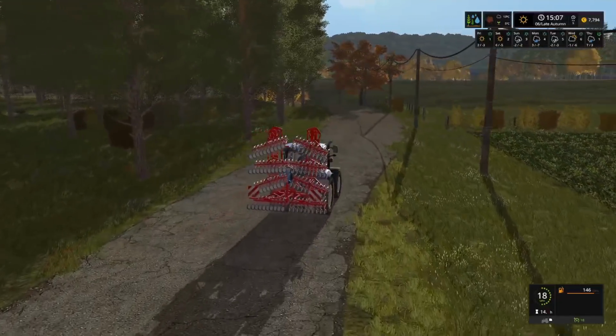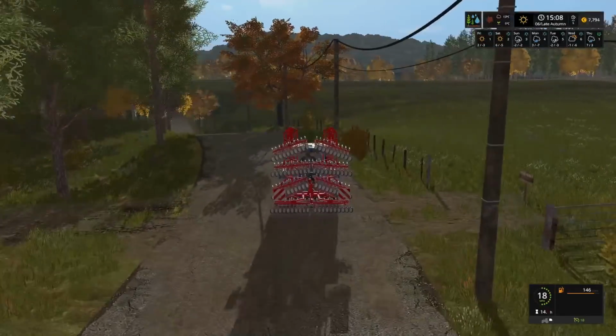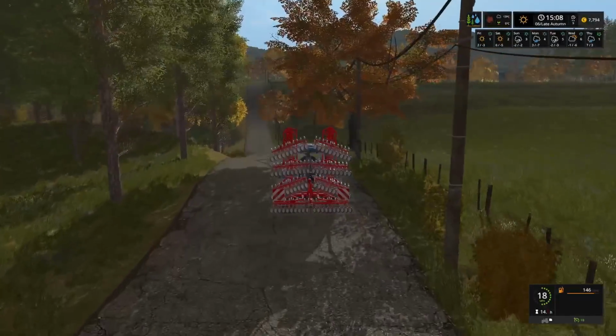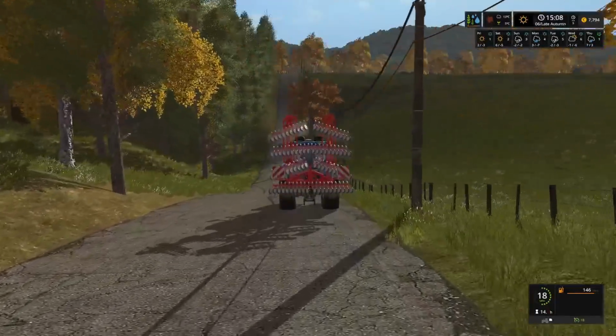I'm going to spare you having to view the wood being chipped, and instead we'll go straight to midnight with hopefully a silo full of wood chips and an hour to try and sell them in.